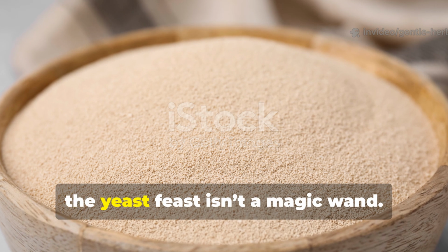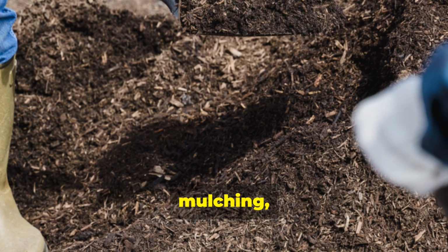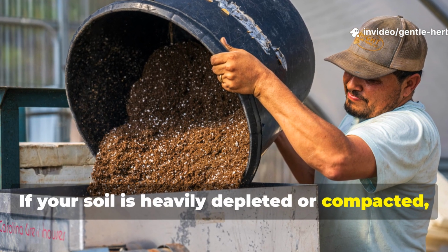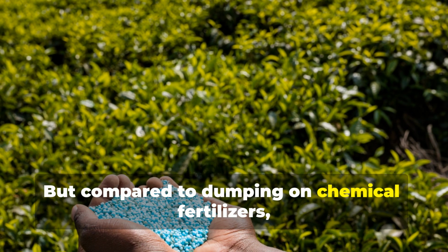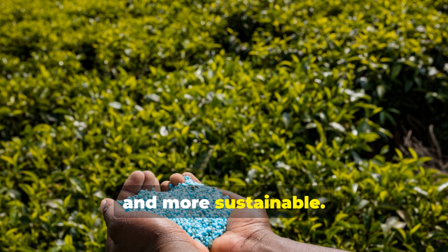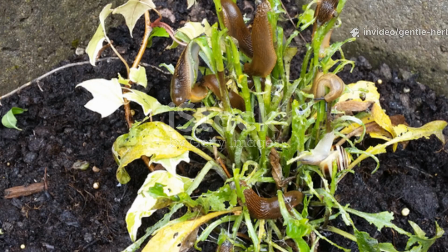Of course, the yeast feast isn't a magic wand. It works best as part of a holistic approach to soil health, alongside composting, mulching, and crop rotation. If your soil is heavily depleted or compacted, you'll see better results by combining yeast treatments with organic matter additions. But compared to dumping on chemical fertilizers, yeast is cheaper, gentler, and more sustainable. It doesn't disrupt soil life with salt buildup, and it won't harm earthworms or other beneficial creatures.